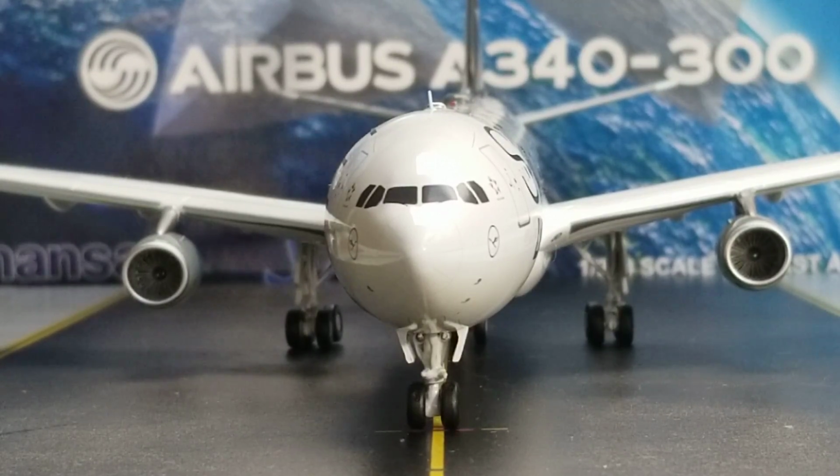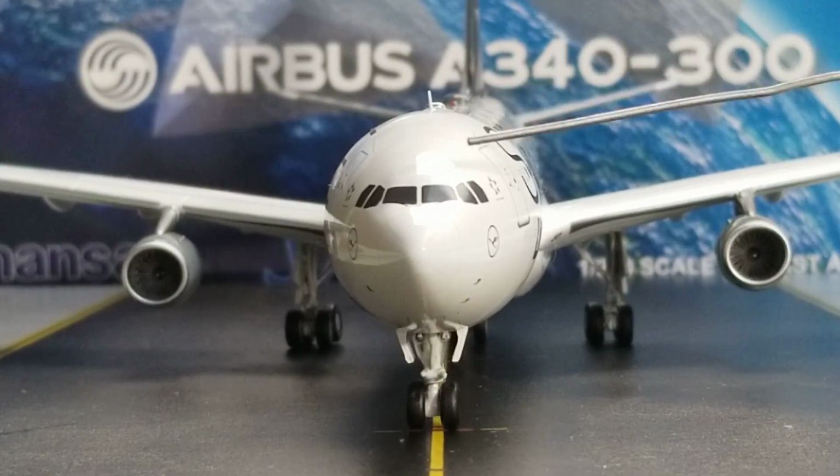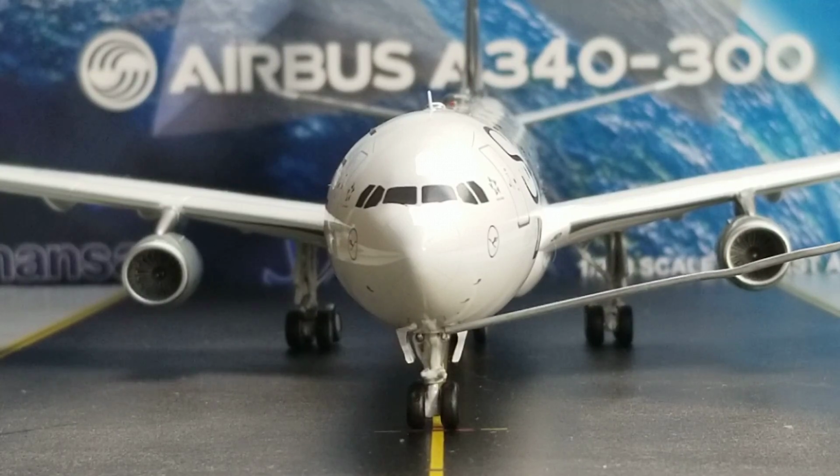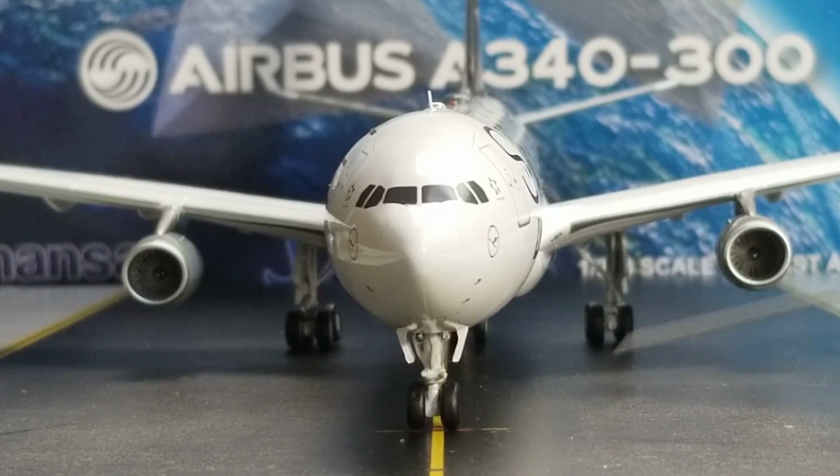Alright, now you're looking at the front of the aircraft where you get a better visual view of the cockpit windows, the windshield wipers, the nose cone, the nose gear door, the nose gear landing lights right there, the landing gear struts as well as the landing gear.